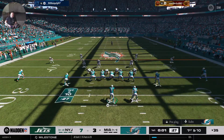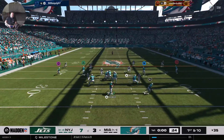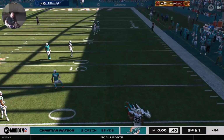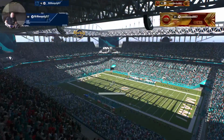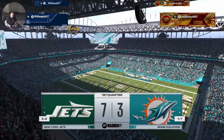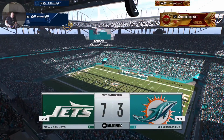Viking 18. Right away, they'll set up to throw. This one complete. Right side, it's Watson. 1 quarter in the books. The Jets have the advantage. And we're back to South Florida after this.